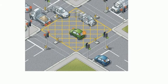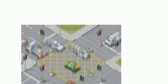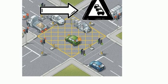The only time you can enter the box junction if you can't get out is when you're turning right and are waiting for oncoming traffic to pass. However, if there's stationary traffic on the right, you again cannot enter the yellow box junction.